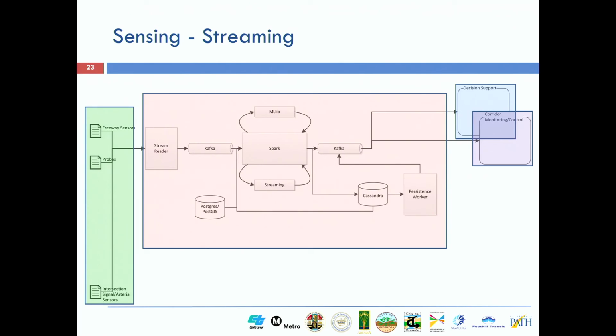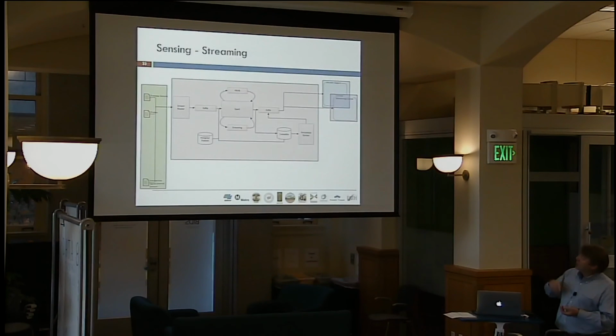Okay? And then the only thing that does is it goes ahead and puts that information back onto a set of Kafka topics for all the downstream systems, the decision support, and that purple box, the corridor control box, to actually go ahead and act on that information. So at no time do we really persist the information. This is a real-time production stream for large volumes of traffic data. That's what we're building. Okay?